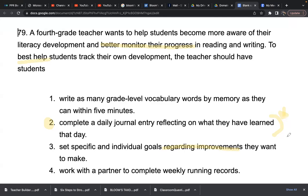Right. I see what you mean, Stephanie. But what they want to make in the future does help them become a little bit more aware that literacy development is a process, right? That we have to keep on developing little parts of it, and that they might not be where they need to be, or where everyone else is, or it doesn't matter.